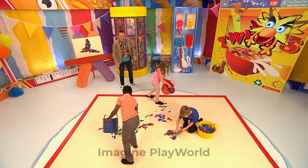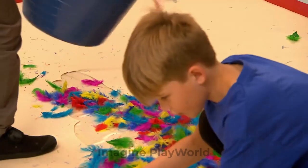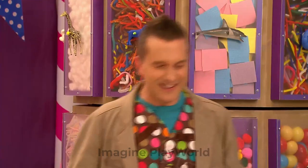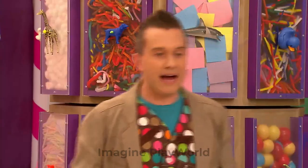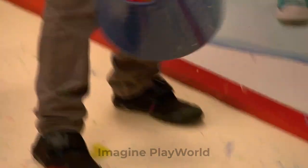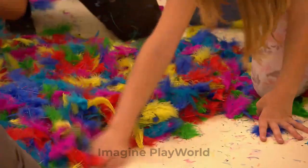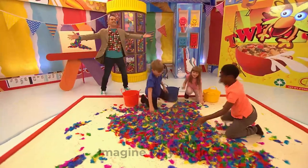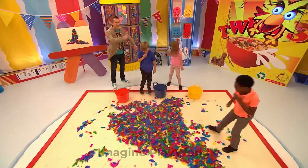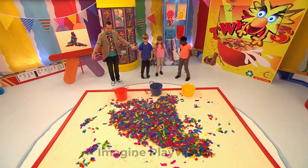Oh, there's feathers everywhere. Wow, it's very colourful. Oh, keep going as quick as you can. Here, Mini Makers. Well done. Come on, let's have a look. Wow, look at that. Very colourful.